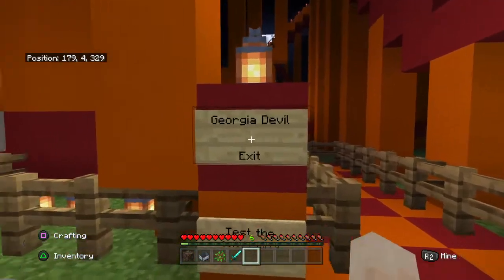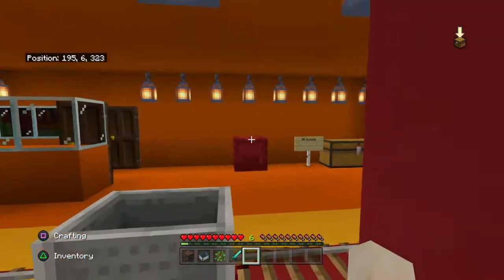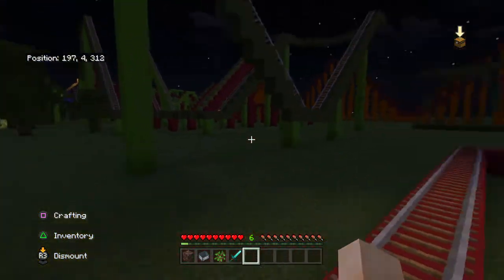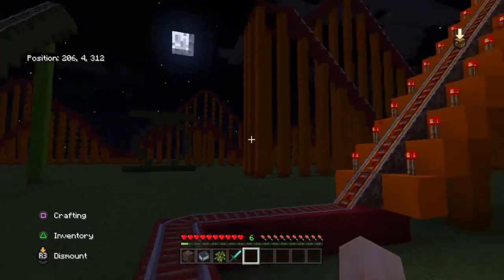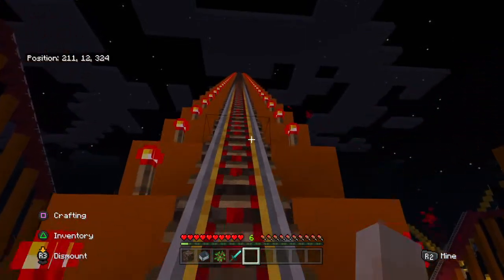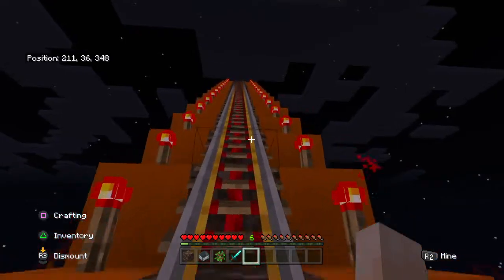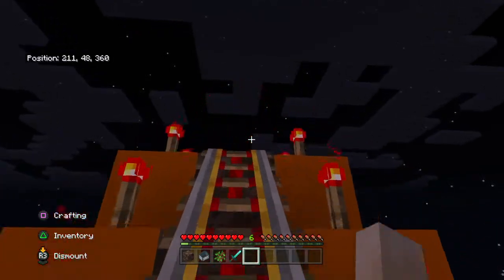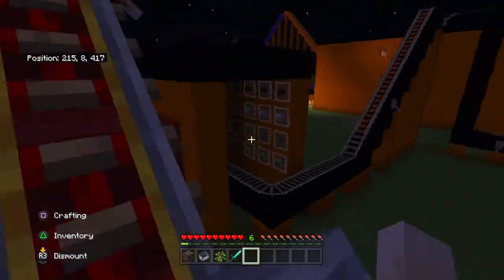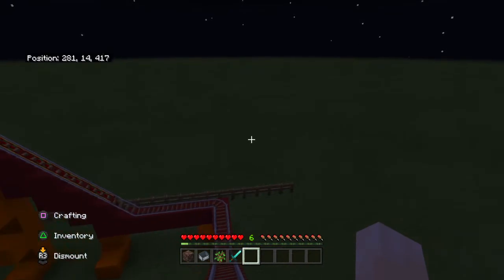Georgia Devil. This is the longest ride. I'll show you the Georgia Devil coaster, the longest ride in the park. Yeah, tallest. Get ready to go to the tunnel.